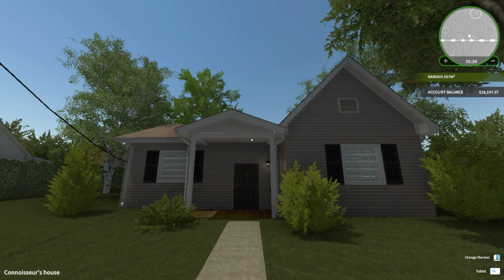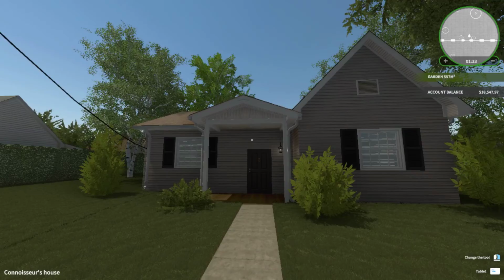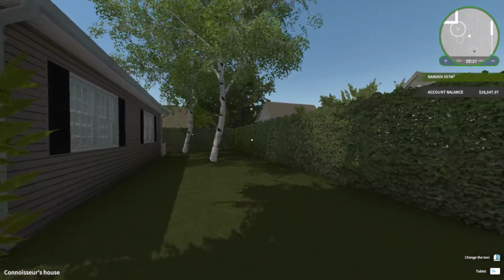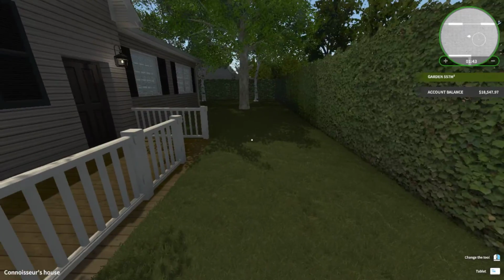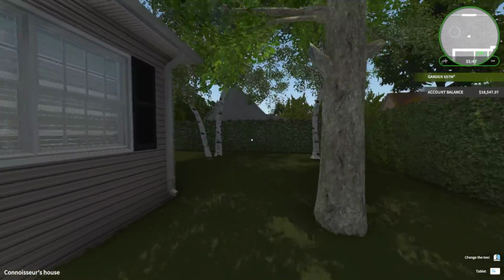Here we are back at our home office. This is the connoisseur's house that we redid, got it all cleaned up, and you remember we mowed the lawn and took out a few trees, but it's looking pretty good. Still like it a lot. It's a nice house.